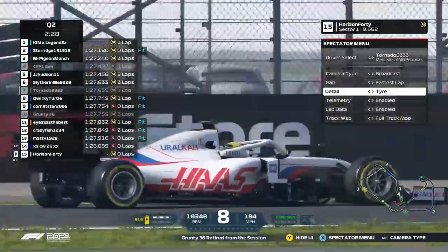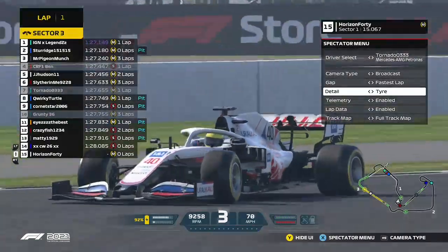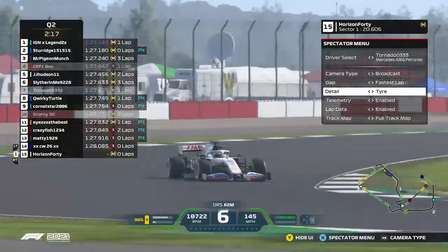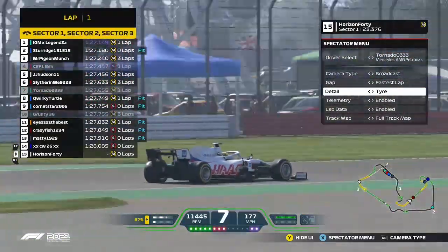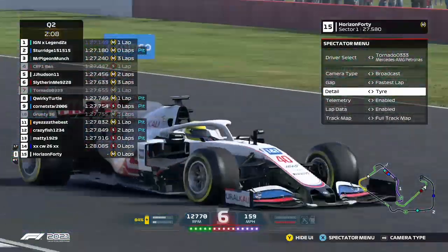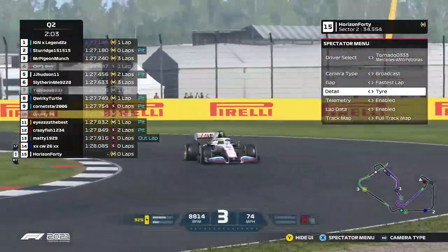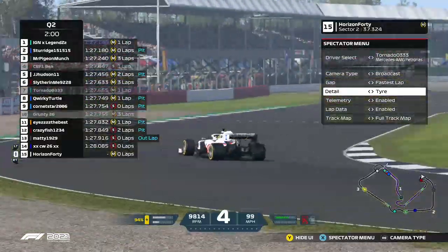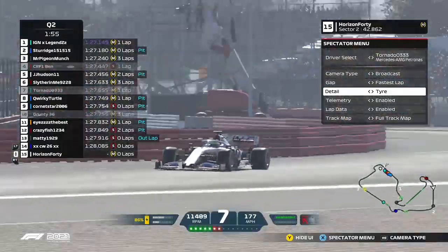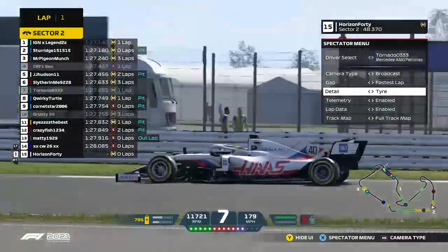Tornado's retired. Grunty's retired. That's definitely not quick enough. I don't think Grunty wants to start on the softs. He's done 3 laps on his mediums and a 27.7, and he's right on the bubble. Is he looking for P11? I don't think he's even going to get P11. You've got Fish, Matty, CW on softs. You've got Horizon, who's quick in his own right on mediums, who's yet to set a time. I think Grunty might end up 13th, 14th. The Tornado's a little bit risky as well.